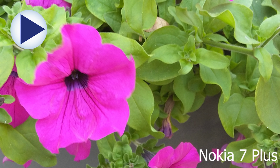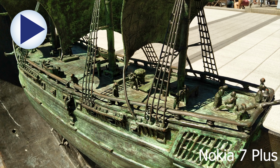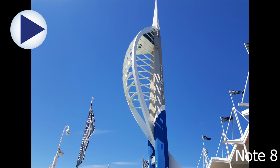The 7 Plus does a good job in competing with the Note 8. Both images are very vibrant, but the only real difference is that the green leaves are more detailed in the second image. There's a bigger difference in the next shot. The 7 Plus seems to make things more yellow for some reason, whereas the Note 8 opts for a brighter and more true-to-life image. It's another win for the Note 8. The 7 Plus produces a dull and washed-out sky, whereas the Note 8 champions a bright, blue and beautiful scene.